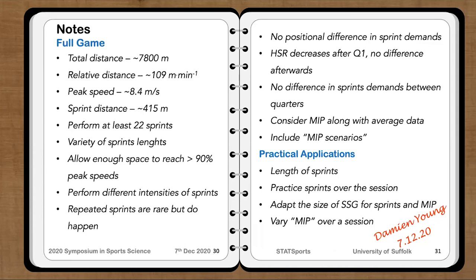Now we see that there is no positional difference in the sprint demands, and high speed running decreases after quarter one with no difference afterwards. There was no difference in the sprint demands between quarters, and we must consider the maximum intensity periods along with the average data, and include those maximum intensity periods within training to prepare for the match play.